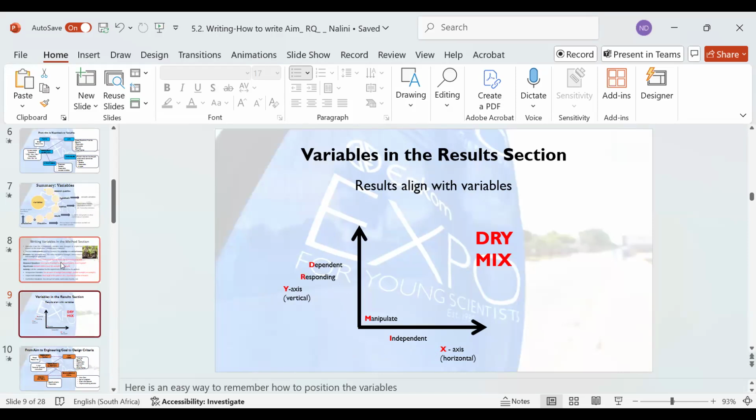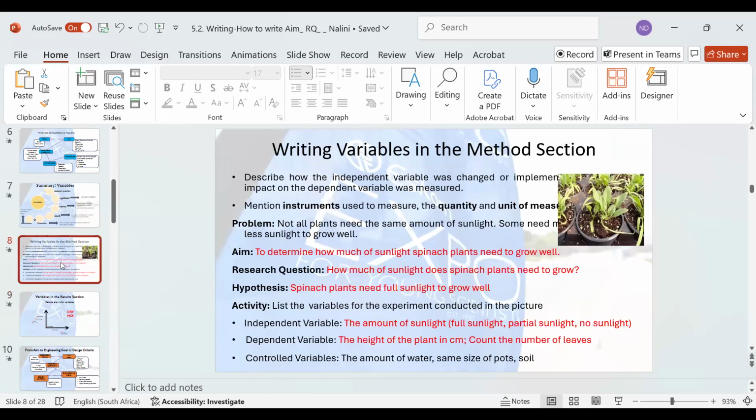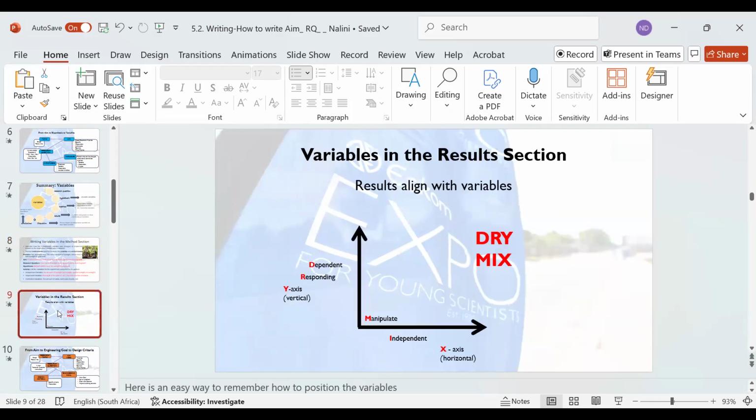But when you're recording this in your journal, draw a table, because you might take the measurements every 2 days, 3 days, or every second day, maybe once a week. So have a table first in your journal, and then you can convert that into a graph when you're writing up your report. Okay, so any questions so far about variables?